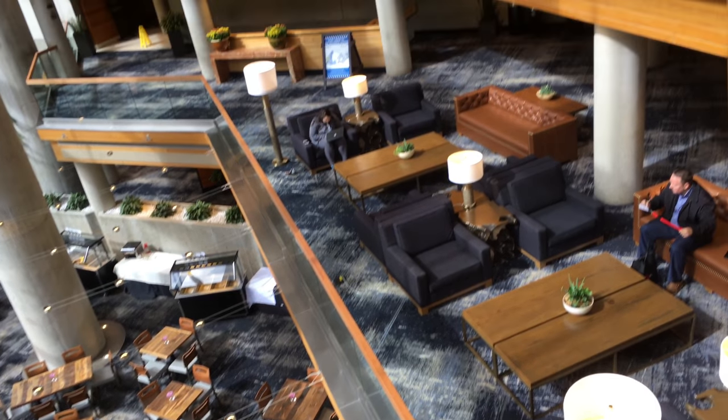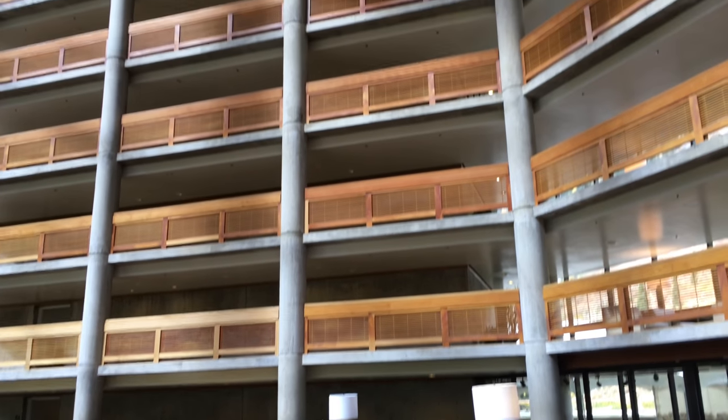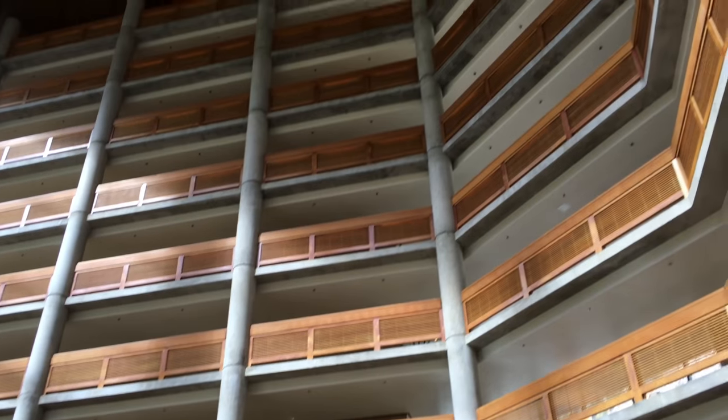Look at the view from the balcony. Yes, Walt Disney World fans, I'm sure there is a hotel resort that you may be reminded of here.